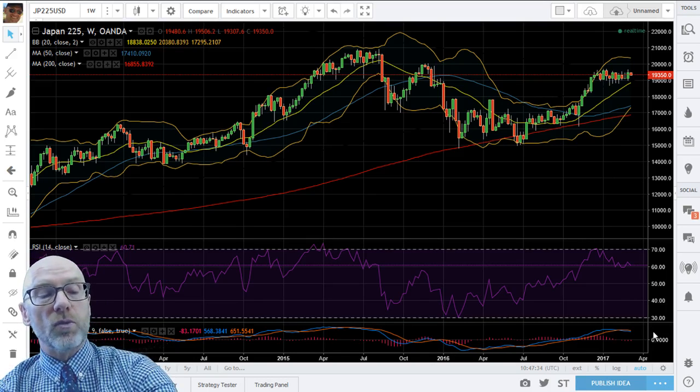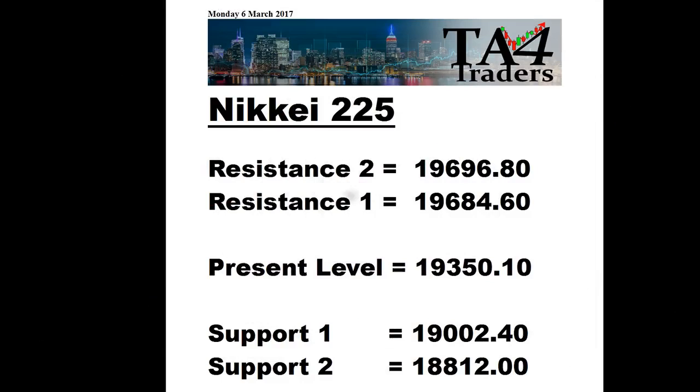Looking at the support and resistance levels on the Nikkei, we've got immediate support at 19002 and then 18812, and on the resistance we've got that high from last week, 19684.6 and then 19696.8.